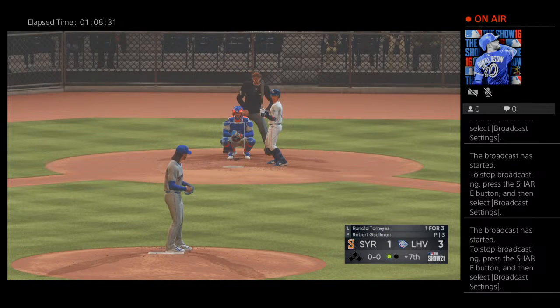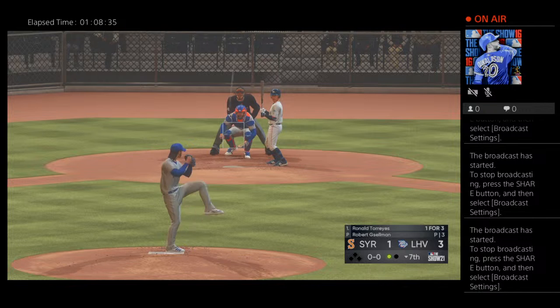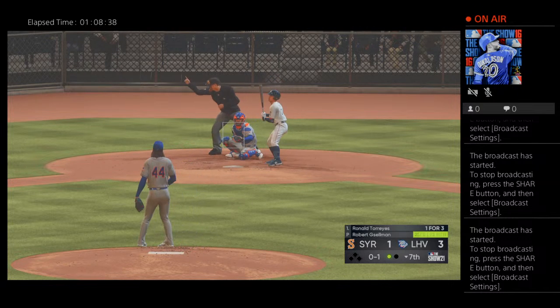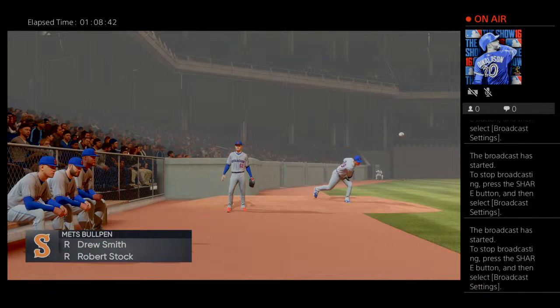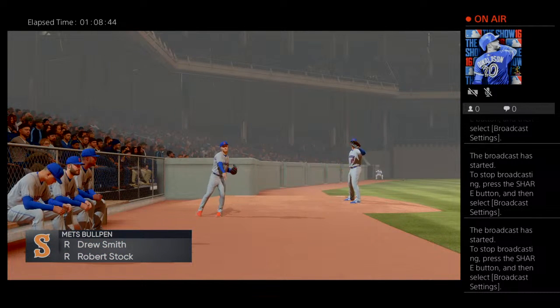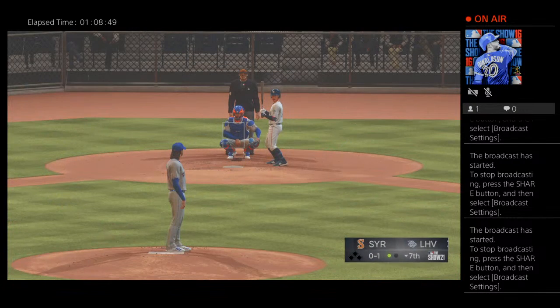Lifetime matchup numbers with Gesellman. Just a couple of matchups, no hits in 2 at-bats. He's set. Here it comes. He'll take that first pitch strike all day long. If they're going to take 0-0, he's going to pound that zone and get ahead. Much more susceptible down 0-1 than 1-0.